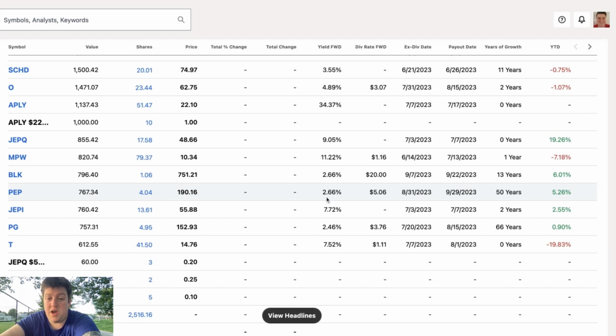$190.16 per share. And they did announce their next dividend would again be the same. No increase to the dividend this quarter. JEPI, JP Morgan Equity Premium Income ETF, also starting to rise. That's a really good thing, because this has been kind of stagnant for the past year. So to see the price increase is nice.